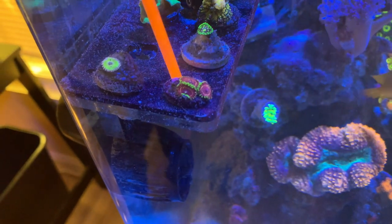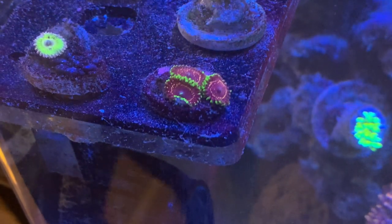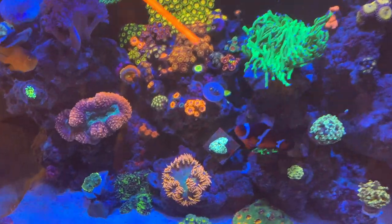Then we also have these. Got these at Living Reef for a steal as well. These are the tasers. I actually had a huge colony back then, but they melted on me. Man, it was the worst day of my life. They were so big, huge polyps. I miss them. Got some newcomers here to the tank as well.